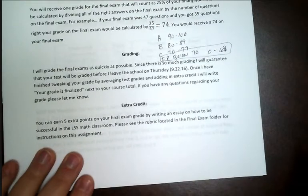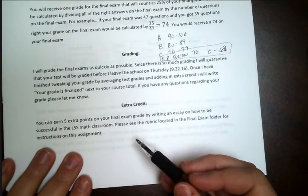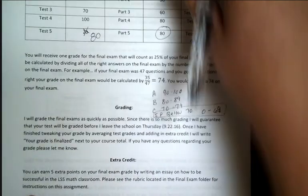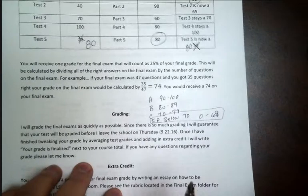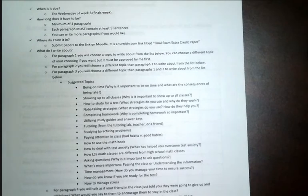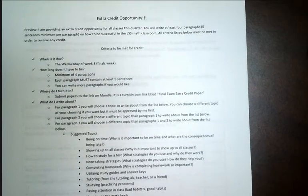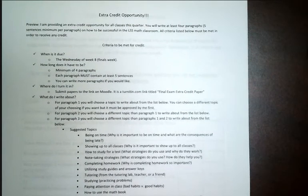So extra credit, you can earn 5 extra points on your final exam grade just by writing an essay on how to be successful in the LSS Math classroom. Guys, this should be a very easy 5 points. Okay, so I've got all of the requirements listed on here. This is located in the final exam extra credit folder in the bottom of Moodle.